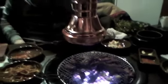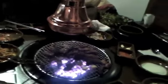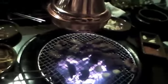Welcome to Korean barbecue. Enjoy the dining experience. So Koreans are really big into multiple pieces. Multiple pieces of what? Multiple side dishes. Yeah, so that's our kimchi. We're pretty much done with that. Here, let me cut this one.